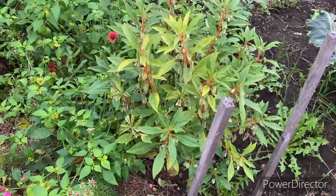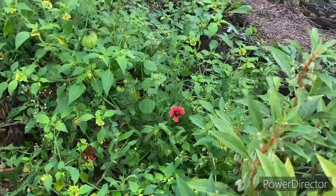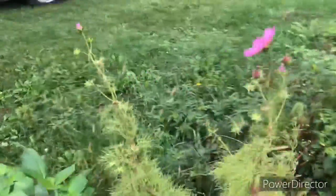My favorite flower. It's not blooming so much today because it's raining. Get some of those flowers. It's my row of pompoms that I lost, but look, my cosmos finally bloomed.